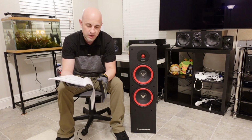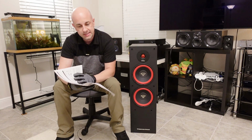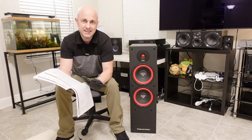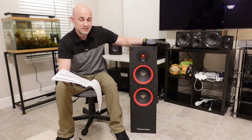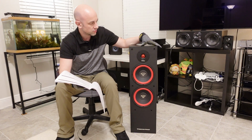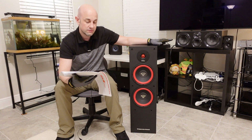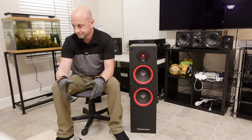So, 300 is probably too much, especially since on the website it says the peak power is 300, so that's probably not a good idea. What I can tell you is that with 50 watts connected to this, it doesn't sound very good. So I enjoyed this much more with the 80 watts or the 120. So again, it says 75 to 150 watts, so just keep that in mind.